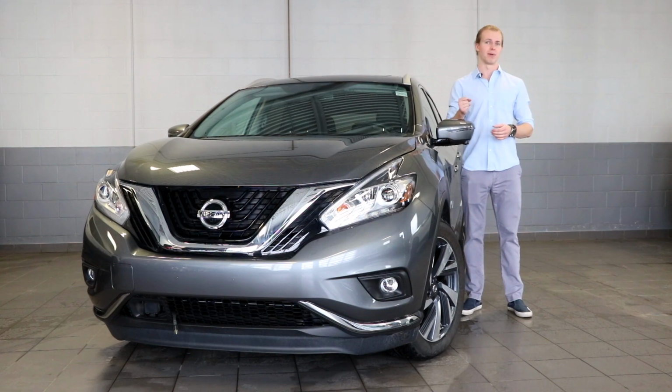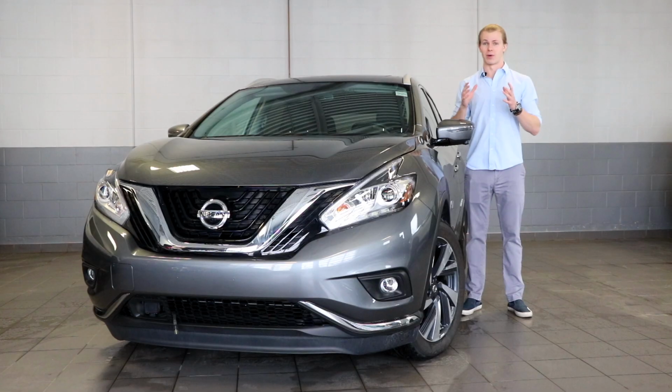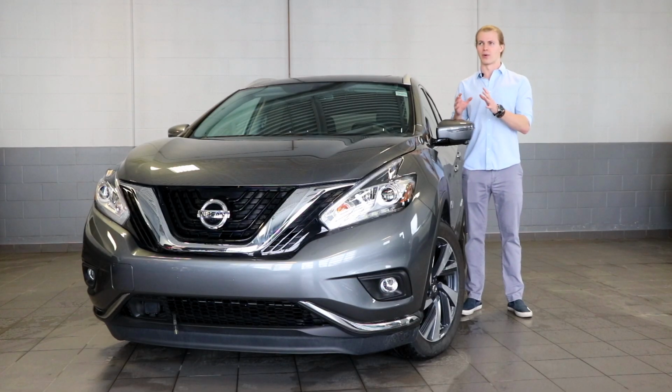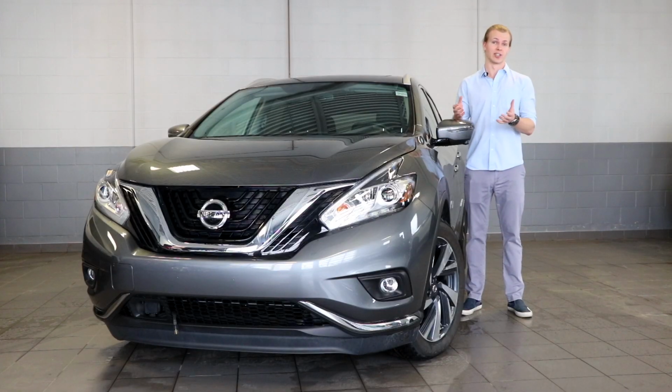If today I had to buy a car and it had to be a Nissan and budget wasn't a big deal and I had to drive it every day, I would pick this thing. You're thinking, why wouldn't you get the GTR? But I have to drive that in the winter and you just would crash that, you just would.